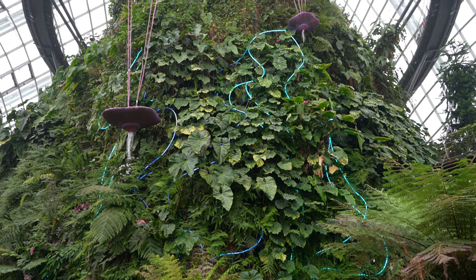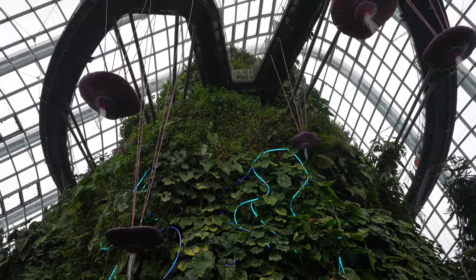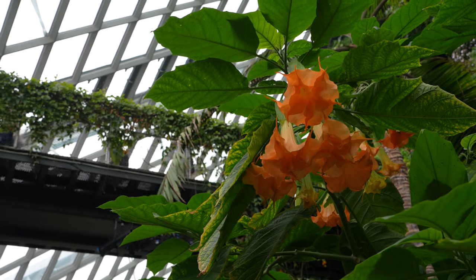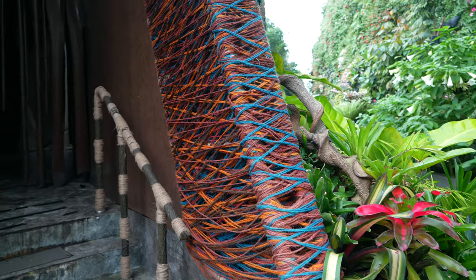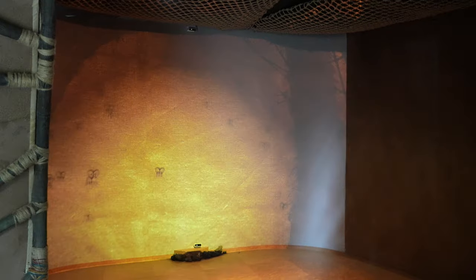You ascend via a series of escalators and circular paths that intertwine around the waterfall that we saw on our way in, and provide a unique perspective of the Cloud Forest itself. A variety of themed areas as you go round the Cloud Forest. This one allows you to see your own avatar.